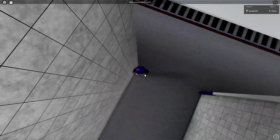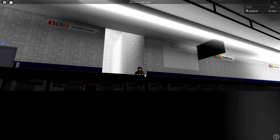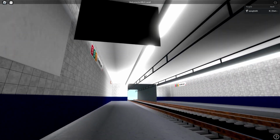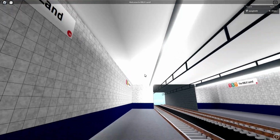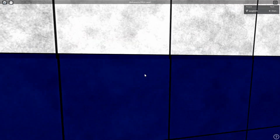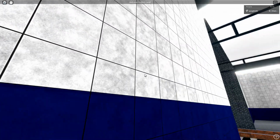Oof. I like this part, it seems to be quite damaged. It was overall a station I built back in 2019. There was a plan to fully refurbish this station, I just don't want these iconic marble tiles to go.